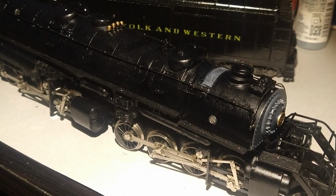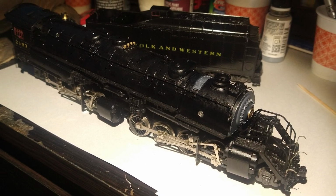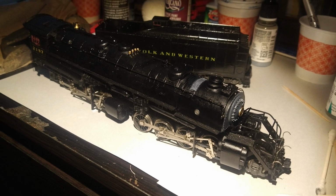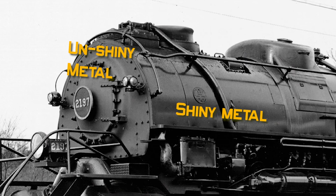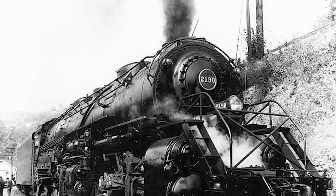I gave the entire engine a coat of satin black, just to help the plastic parts look more like painted steel. On the real engine, the boiler jacket goes all the way up to the very front of the boiler. Now, this is actually a mistake on the more expensive versions of this model in more recent years, where the front of the smoke box is painted in graphite, when on the real thing, the very front edge of the smoke box is the only part that should be graphite.